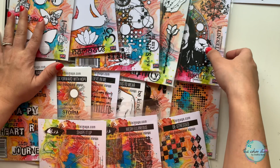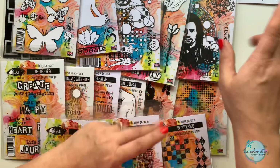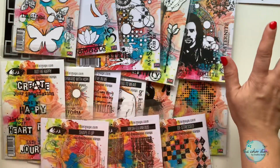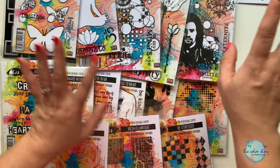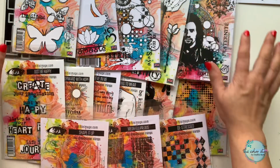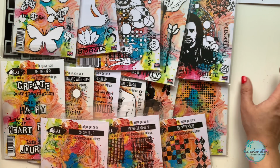So just keep an eye over my YouTube, Instagram. I will be using all of this in my journals, cards, mixed media projects. I am just very curious to use them.